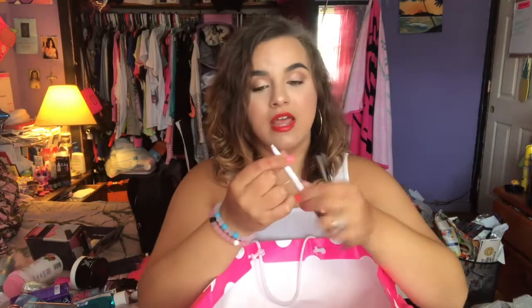My e.l.f. tried and true brow pencil in neutral brown. This is my favorite brown tone of life, and I definitely think I may go back to this in the future because it's just my tried and true, no matter what, my favorite brow color on me that I feel looks the best with my hair.